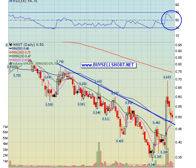WEST, we're looking for a nice little snapback bounce in this one, as well as the other biotech plays we picked up today. Things are looking really good. Penny caps, biotechs, the cheap stocks are doing very, very well right now, and we should continue to see that happen over the next few days.